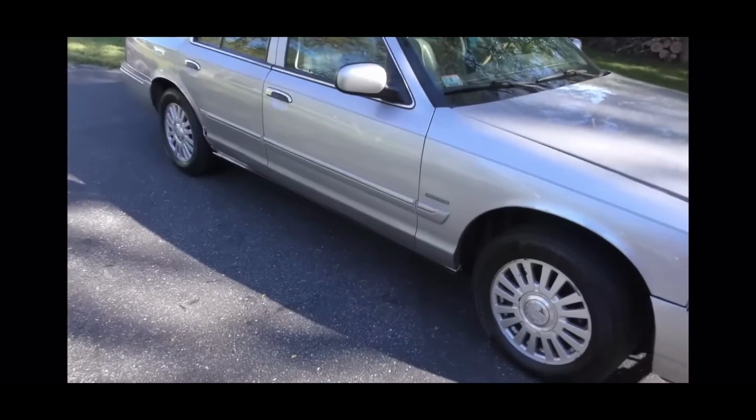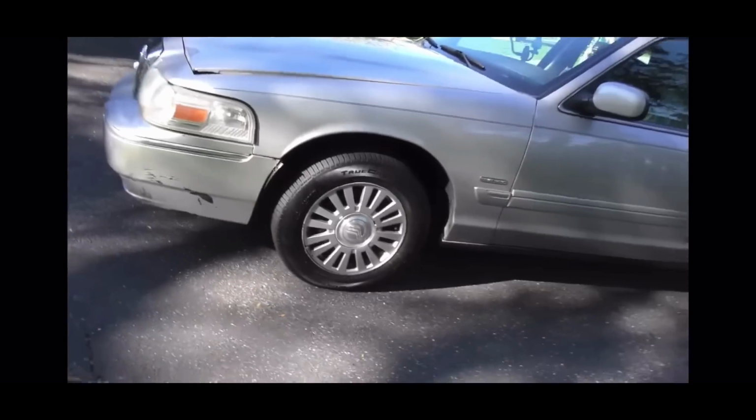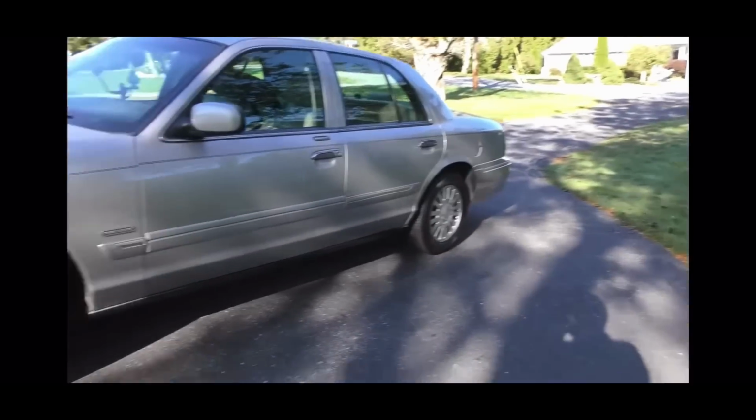The burning question here is, can you get a car for $200? Well, this guy did, and it's a Grand Marquis. And not only is it a Grand Marquis, it's the ultimate edition Grand Marquis. And the interesting part of the story is this. Basically, he paid $200 because the guy had new tires, so he basically paid for the tires. The previous owner was going to donate the car. He said, no, I got a 2-year-old kid. This is a safe car. I'll give you $200 for it.